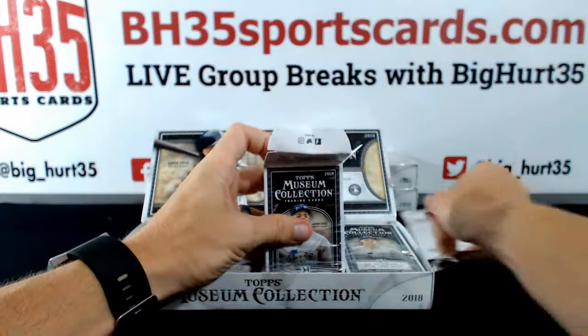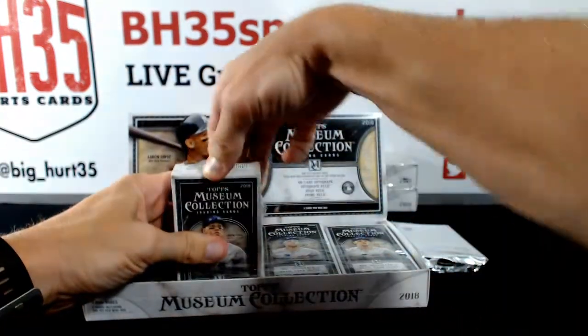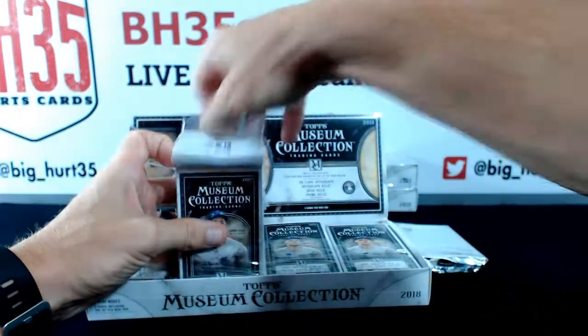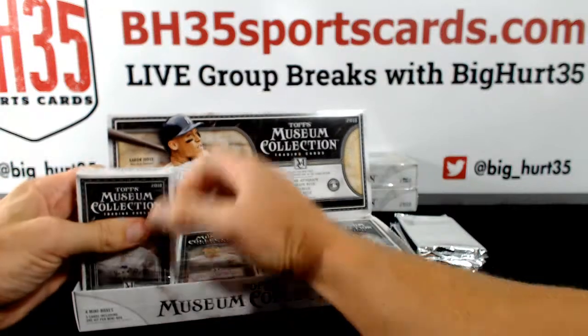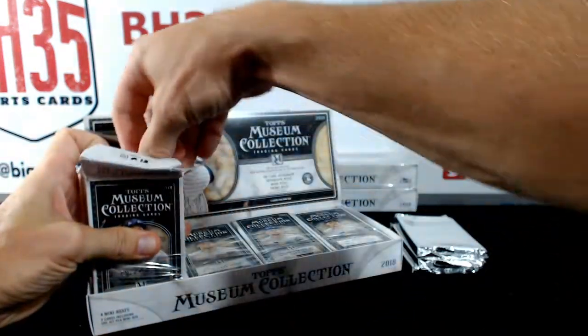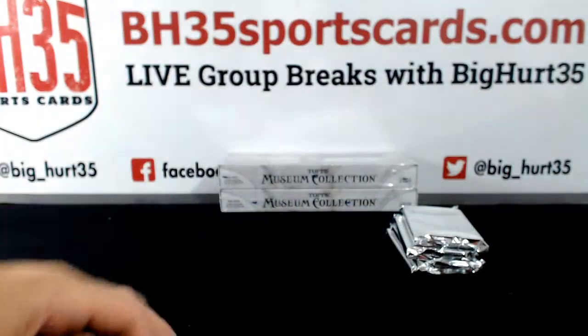Don't think Bregman and Alomar are going to do it. Need something bigger, like a full laundry tag or a book. Or Derek Jeter auto.